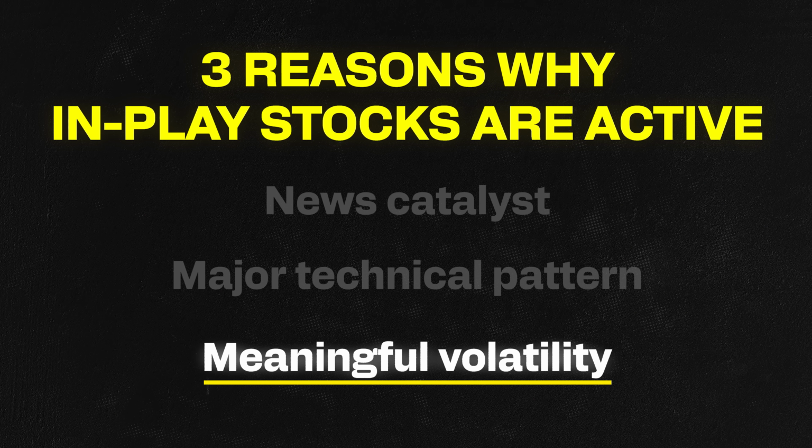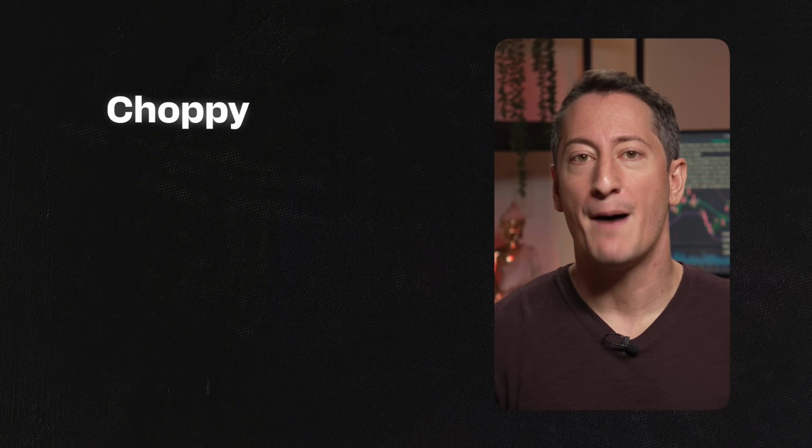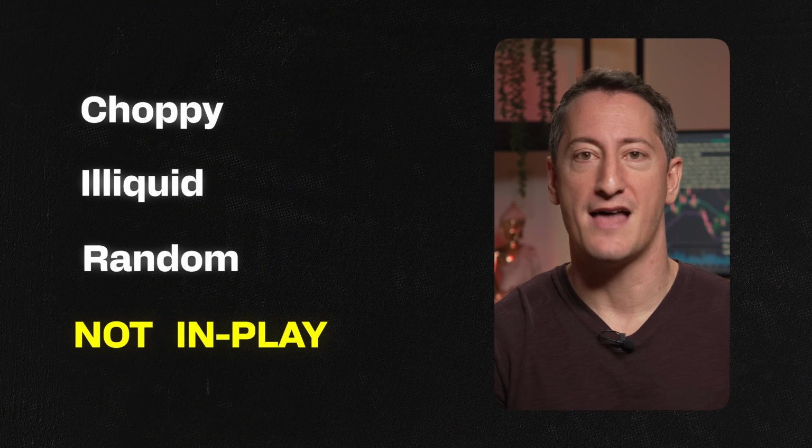Third, volatility and range. In-play stocks move multiple average trading ranges relative to their normal behavior. They have massive swings intraday. If a stock normally trades in a 50-cent range, but today it's moving $4 or $5 in either direction with clean levels, that is in play. But if the move is choppy, illiquid, and random, it does not make the cut.